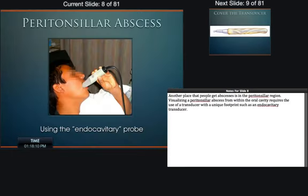Now we're going to change gears and talk about the back of the throat, peritonsillar abscesses. This is a place where a lot of people get infections, right? Sore throats. Patients come in and say, I've got a sore throat, and they've already diagnosed themselves with strep throat, and they want antibiotics. Whether you give them antibiotics or not, that's a discussion for another time.